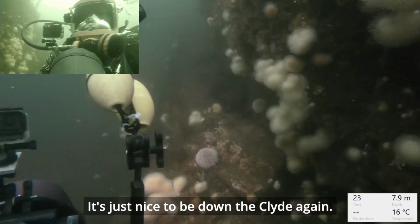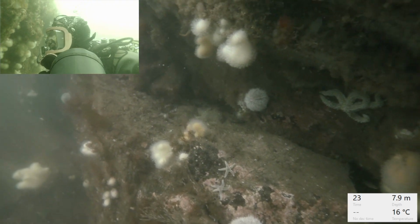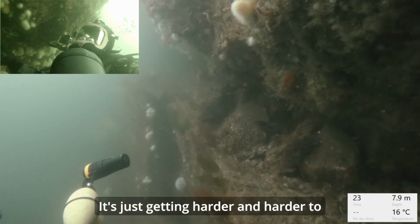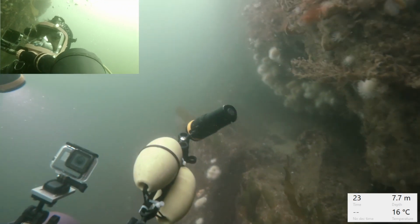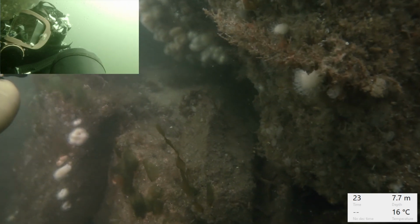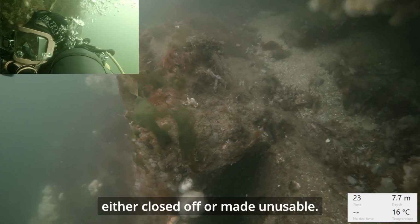It's just nice to be down the Clyde again. It's just getting harder and harder to find places to launch your boat, with so many public slips either closed off or made unusable.